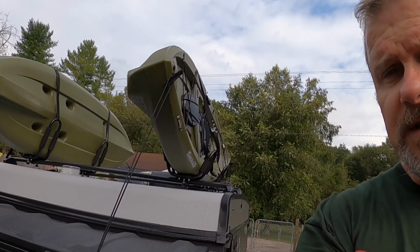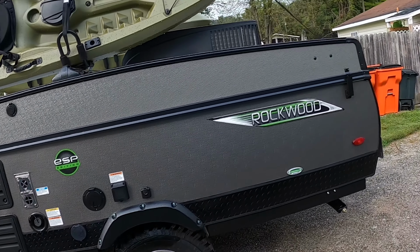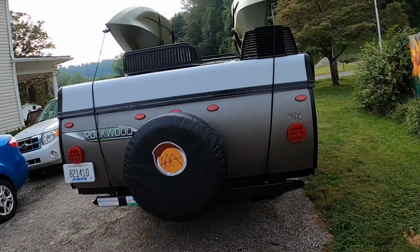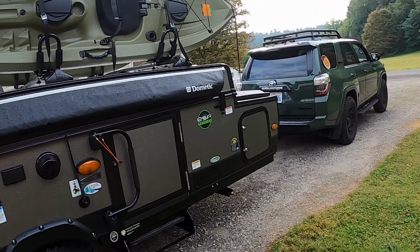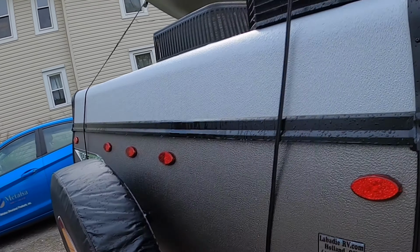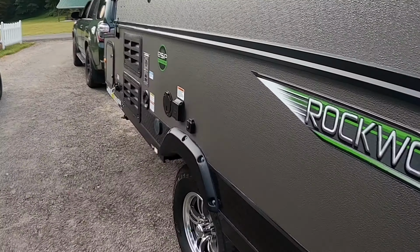This is the first time out with the ESP-1910 Rockwood pop-up camper. So it's going to be interesting how it accommodates us and how well it performs. Next week, I'll be giving a review on all the likes and dislikes. What's good about it, what's not good about it. And hopefully it's all good, right? So, let's do some final checks, make sure everything's secure, and we'll hit the road.